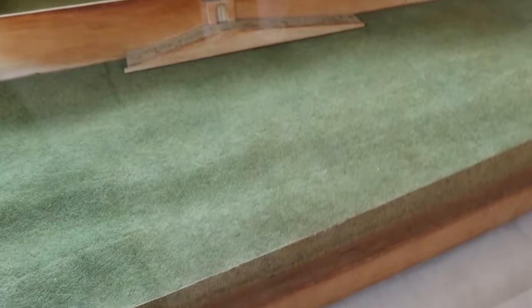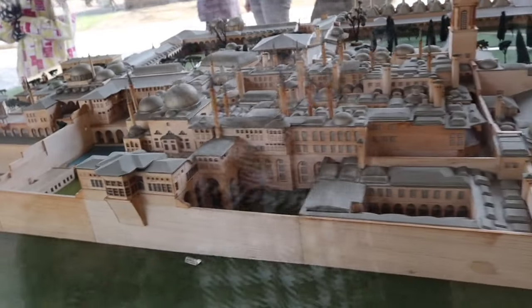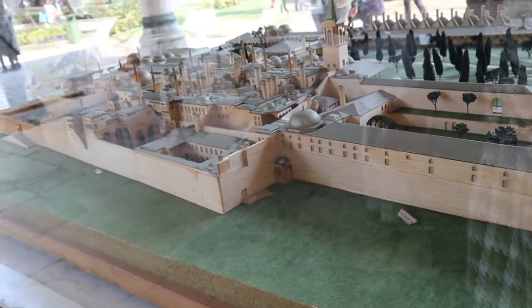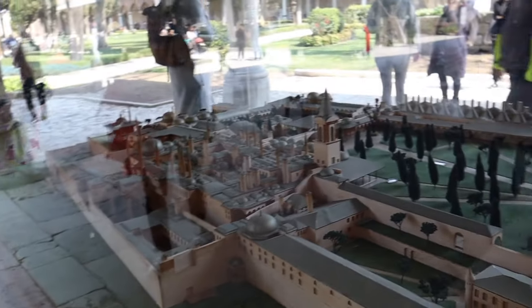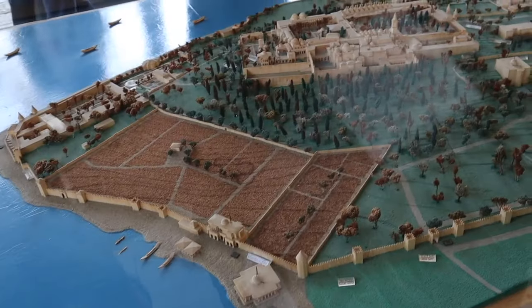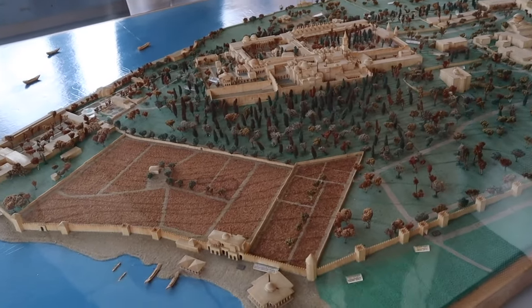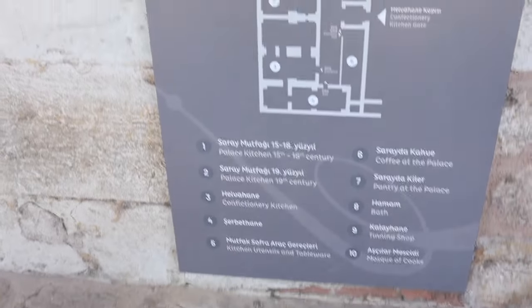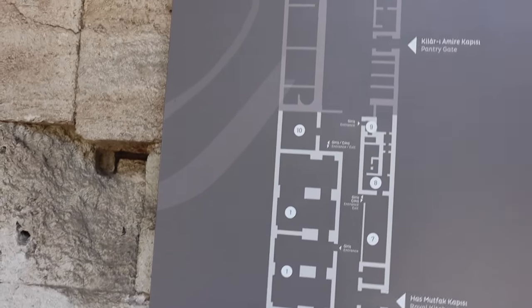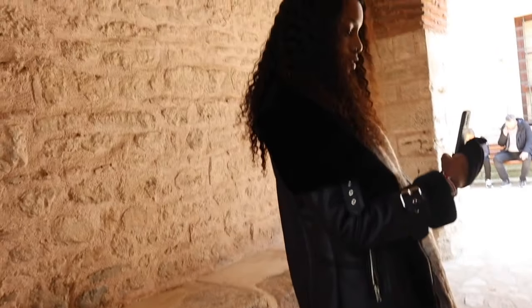Right after you pass that gate, you find these beautiful miniature versions of the palace that are just so detailed. Please take a look at them if you have the chance. They are gorgeous. Now, according to this map, we veered off to the right to head towards the imperial kitchens.